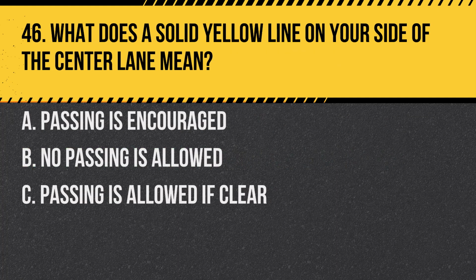Question 46. What does a solid yellow line on your side of the center lane mean? A. Passing is encouraged. B. No passing is allowed. C. Passing is allowed if clear. Answer. B. No passing is allowed. A solid yellow line indicates that passing is not permitted on that side of the road.